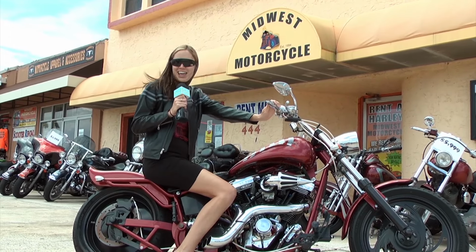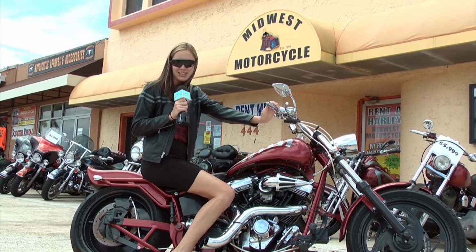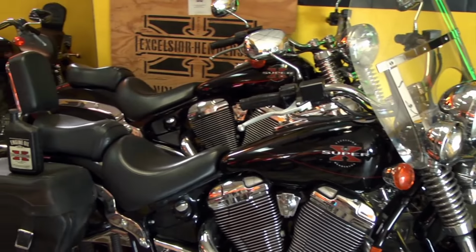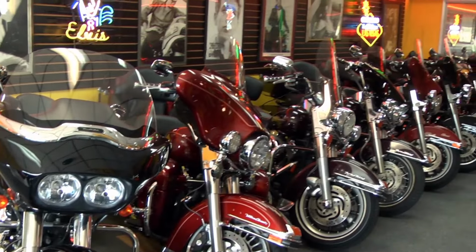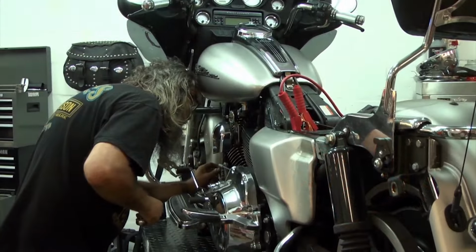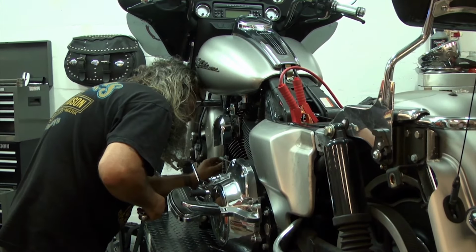Have you ever wanted to rent a motorcycle for the weekend? Well, you can do that and more here at Midwest Motorcycles. Come ride with us. We're with Heavy, the owner of Midwest Motorcycles. So tell us what all you guys have to offer here. Well, the big business is renting motorcycles. We also sell motorcycles, repair, have a full parts department, apparel, and we have a lot of collectibles.